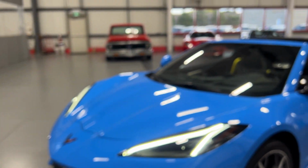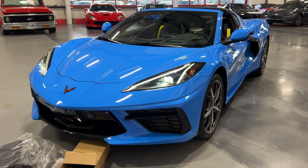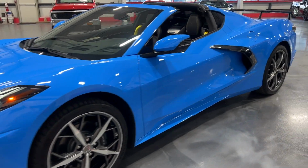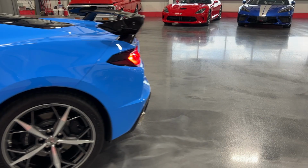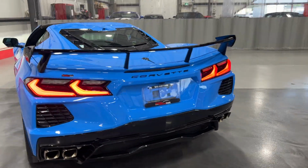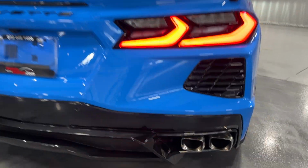So I'll just show you from the front with the headlights on. Oh, I didn't turn them on, so let me put them on for us so we can see. There they are. So it's got the nice bright LED projector headlights, and I'll just move along this side of the vehicle so you can see the condition. Really nice looking car. I love the high mount wing spoiler. It goes really good with the carbon flash and the RapidBlue. There it is from the back.